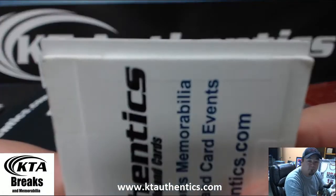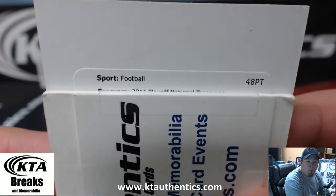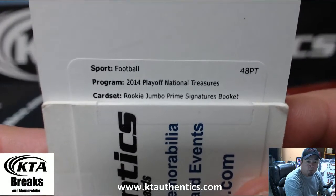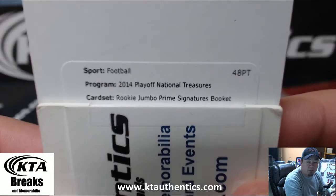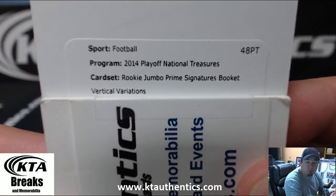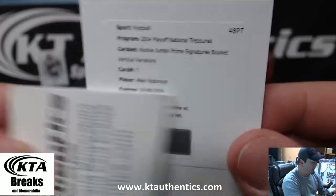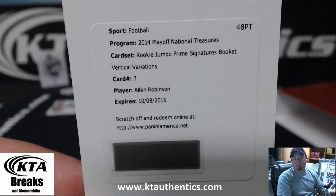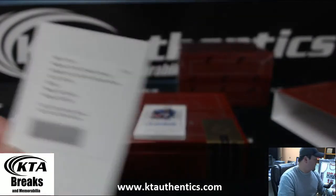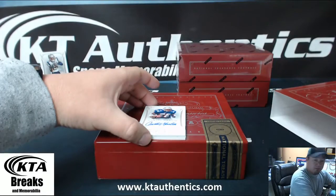All right, here we go. Got a redemption. Jumbos. Prime signatures, book it. Vertical variations. Number 7, Allen Robinson. There's a Jag. Allen Robinson. Excuse me. You called it, I know. Oh, I didn't cover that up.